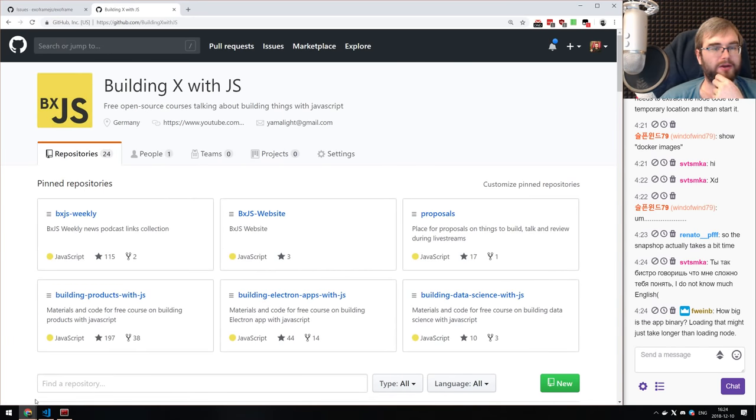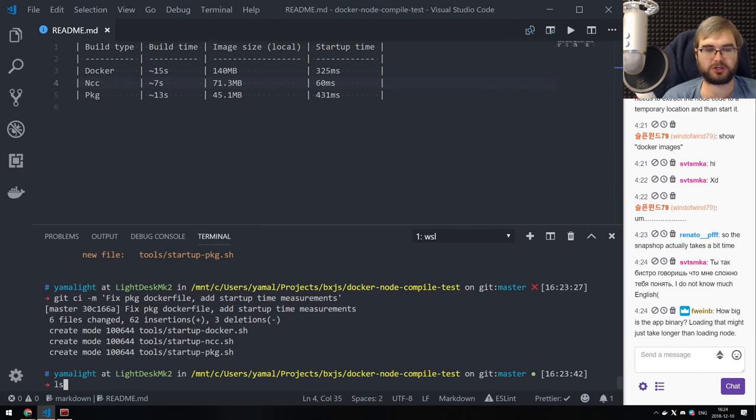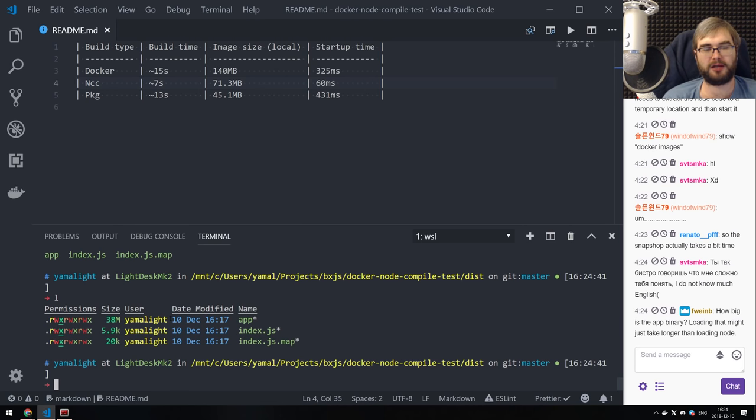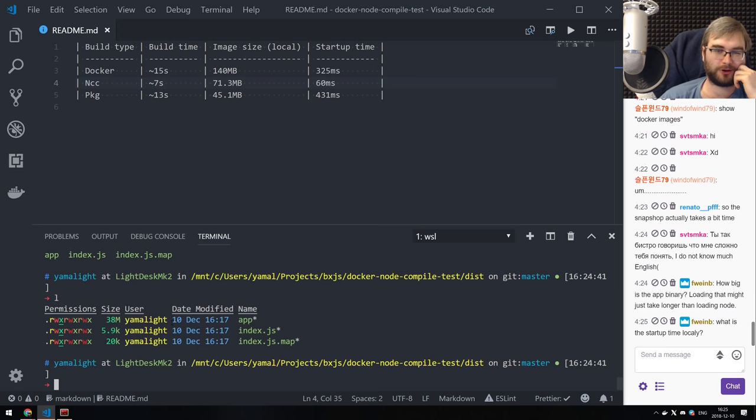How big is the app binary? I mean, the binary itself is literally Node.js plus your code, right? So it's like 38 megs. You got the node binary, which is like 35 or 36, and then a couple of megabytes of the snapshot and PKG stuff. But at least in my head, it wasn't supposed to take much longer than running node itself, but apparently it does. So I guess I just don't understand PKG enough.